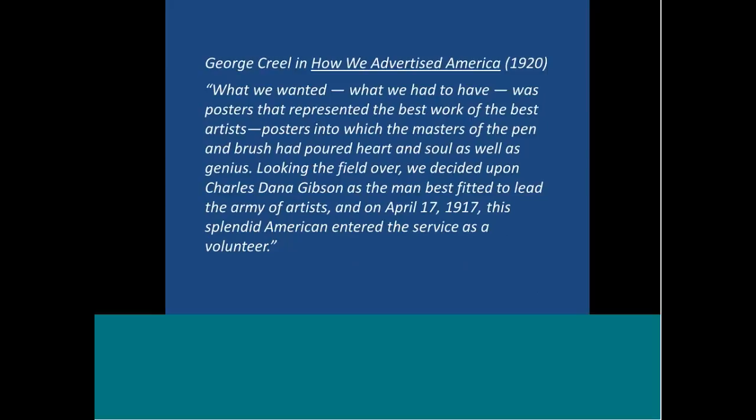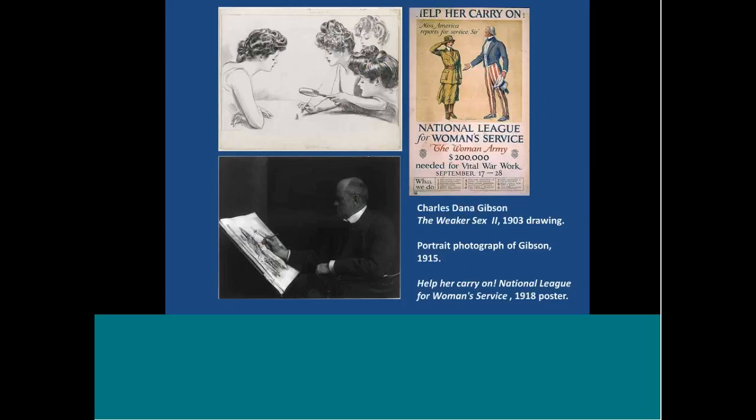So that would have been just a little over a week after America entered the war on April 6th. And Creel made a very savvy choice when he tapped Charles Dana Gibson to run the committee's division of pictorial publicity. Gibson was very popular, a leading and well-connected illustrator, celebrated for his creation of the Gibson Girl, and you can see a classic example of that top left.